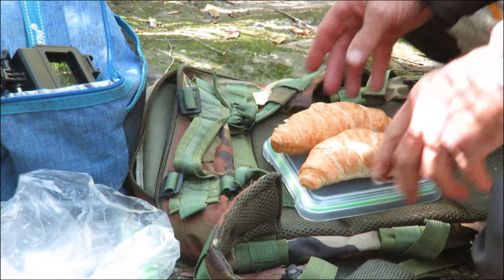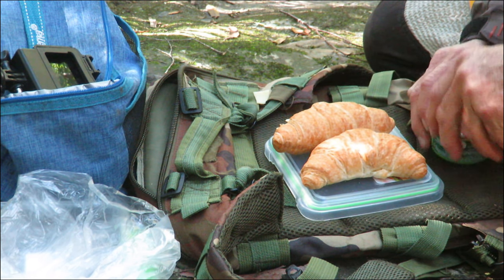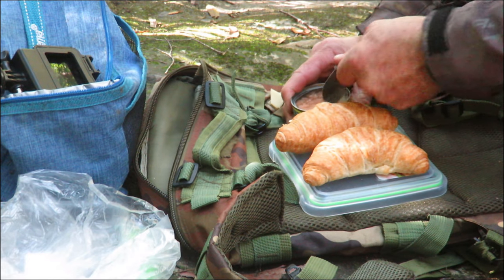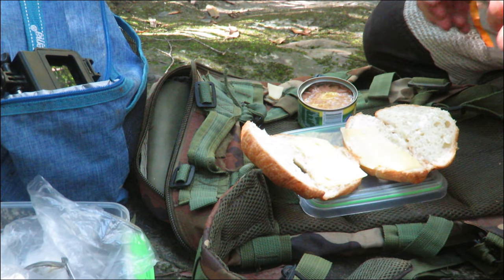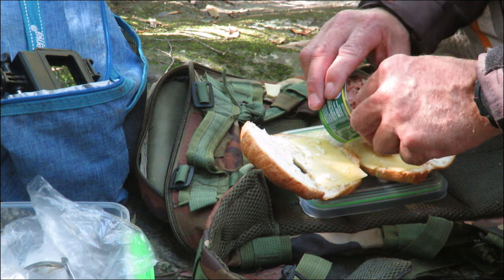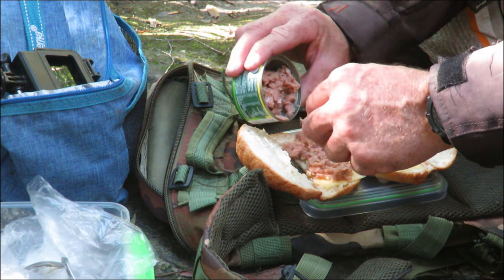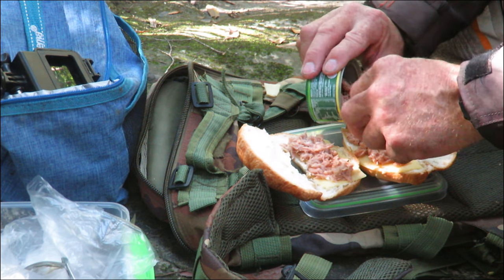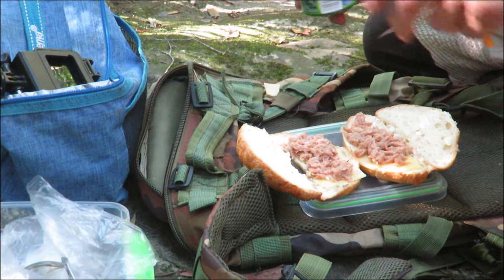Fancy French food. You know, fancy French food. If I can open a tin. Should put some fancy churn on it. So, because I've got no cutlery, just got to get a stick. Just one nice clean stick. And put on the churner. It is the French delicacy. All right. Fancy.